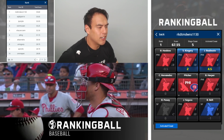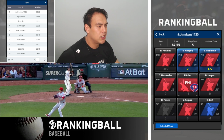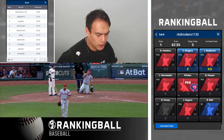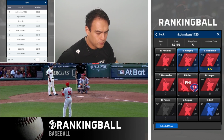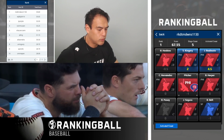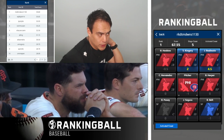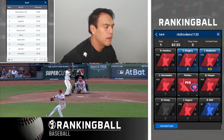And once you get to the later innings and they start bringing guys off the bench, it does kind of take away from your board, which makes it difficult. Ooh, and there's a strike. So the count is 2-1. So there is 1 away, 1 on base, and San Francisco needs to bring that run in to take the lead going into the 9th.